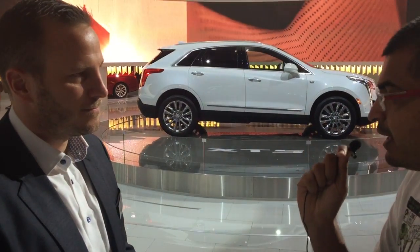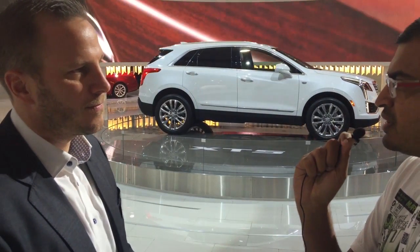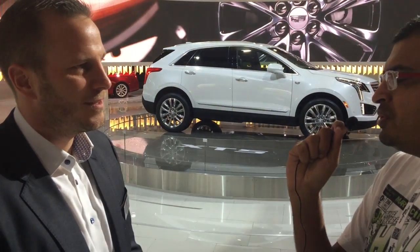Okay, and just finally, what sort of customer are you looking to attract with this car? You've got such young people buying Cadillacs. Who's your ideal Cadillac owner, in a few words or less?